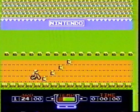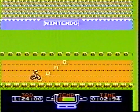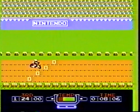When using the Advantage joystick with its turbo feature, your bike rides much slower. Even pressing the B button only helps a little. Obviously, the game is unplayable at this speed.